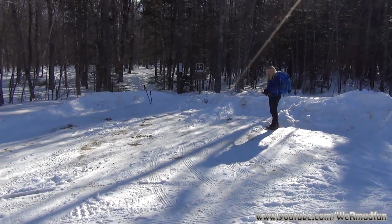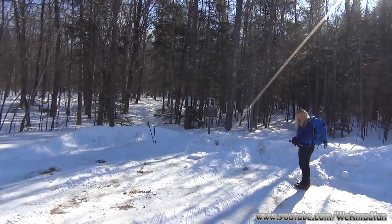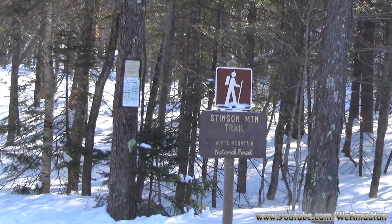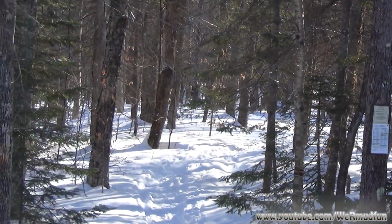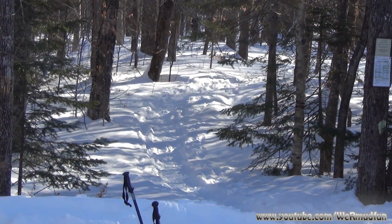You'd probably get about 3 cars in here. So I guess we could have drove up. But we are at the trailhead for Stinson Mountain. And the trail itself appears to be broken out. We have the snowshoes. We'll put them on if needed. So we're headed out this way.